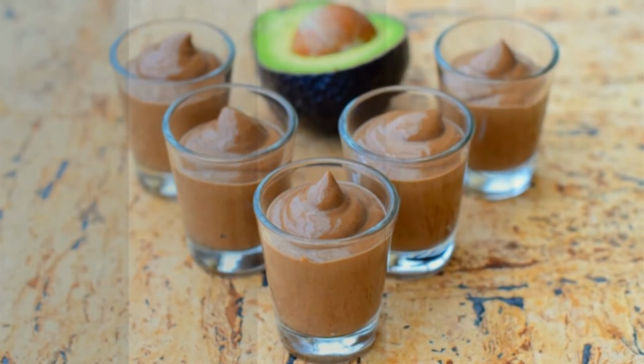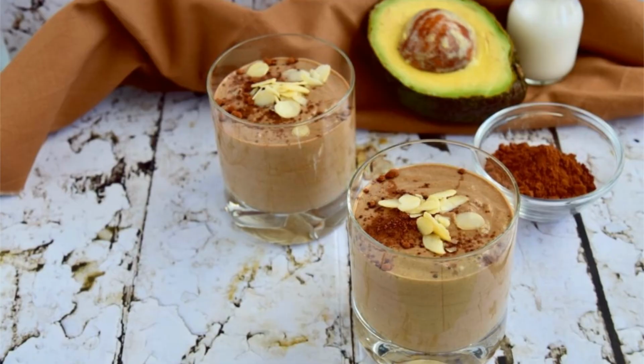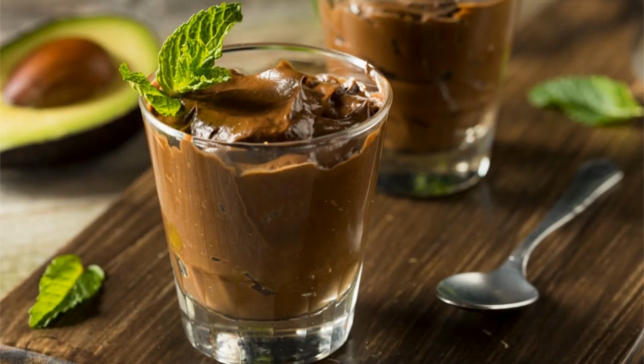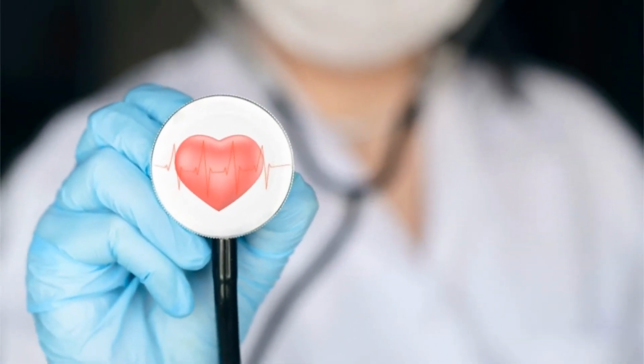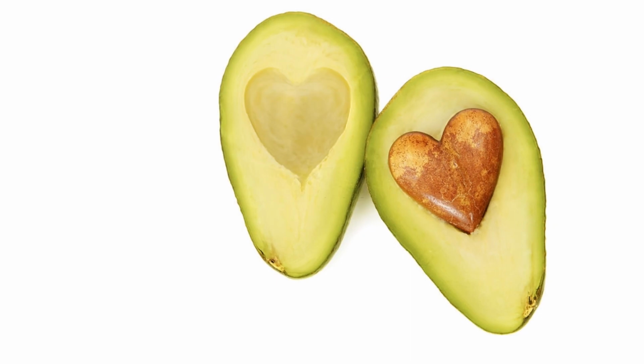Next on the list, we have vegan chocolate mousse. You would be astonished at what you can achieve with an avocado, especially when it's coupled with chocolate, which skillfully masks both the color and the flavor of the fruit. With the addition of coconut cream, this mousse from Chocolate-Covered Katie is light and fluffy, but it may also be made avocado-based. According to the American Heart Association, avocado contains heart-healthy monounsaturated fats.